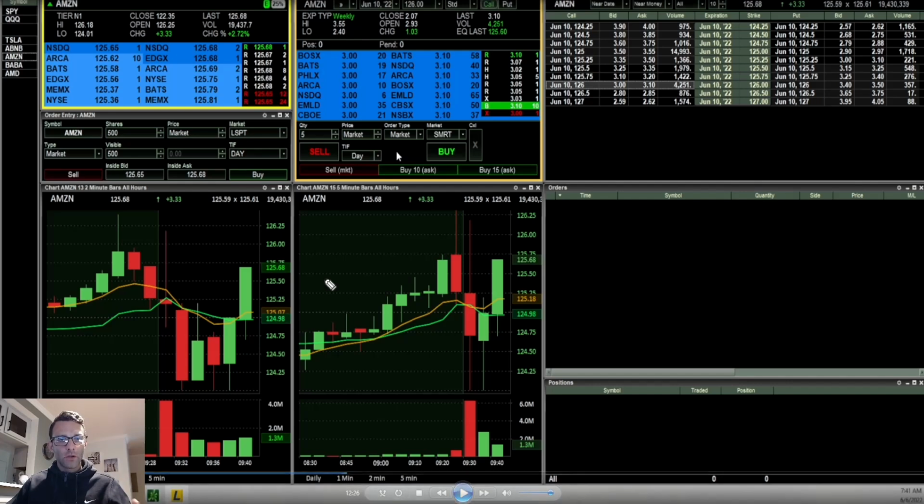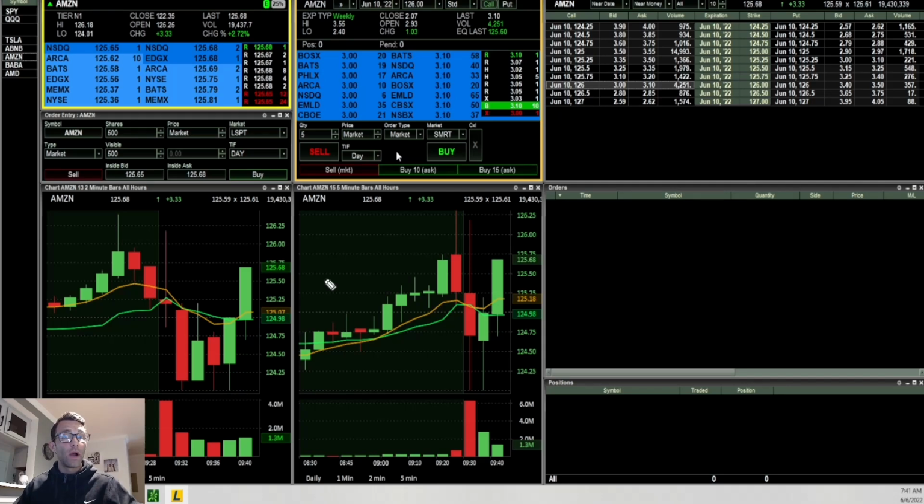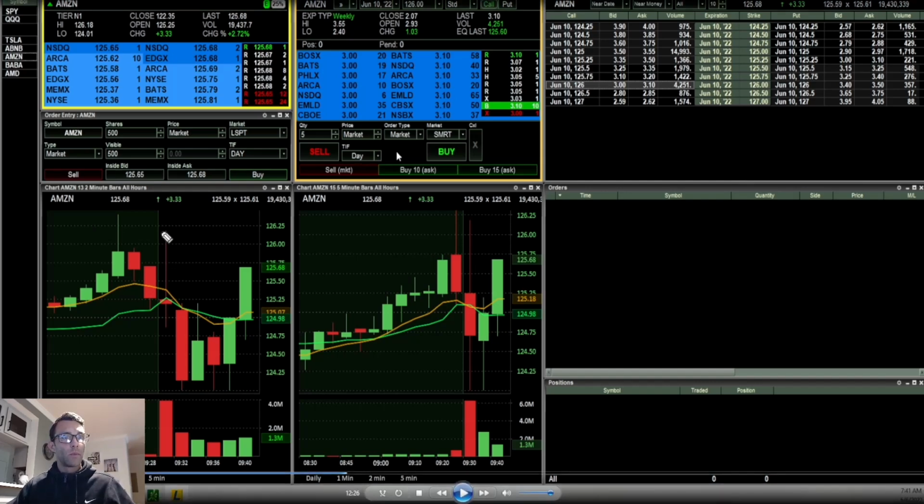So now let's get into the first trade, which is going to be a long on Amazon. So being that this is the first day post split, I have no idea how it's going to trade, but I'm trying to take the same approach. Look for upside opening range breaks, downside opening range breaks, bull flags and bear flags around the technical levels like I always talk about.